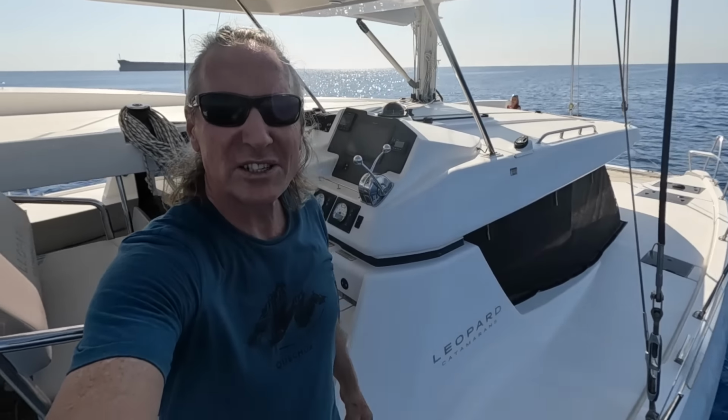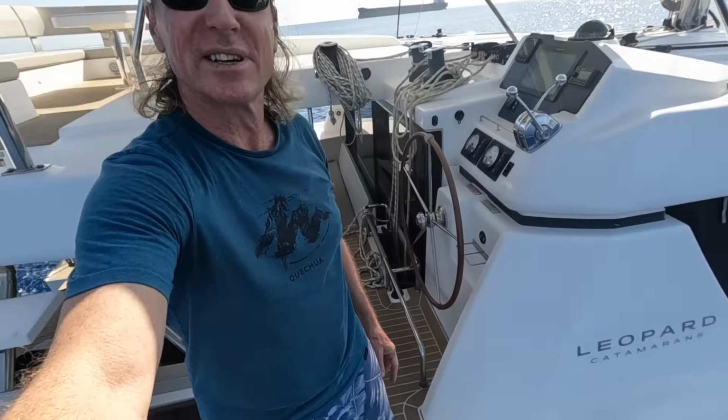Captain's at the helm, motoring out of the marina, and we've got only about 10 knots of wind, but that's okay for now. We'll go sailing in a minute. We've only just left the marina, which is back there. The first point of land is ahead there, a few miles away, but I'm already so hot I've had to change into my shorts. So that's a good sign.